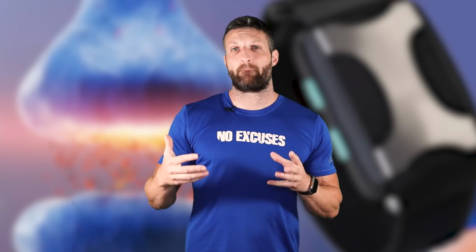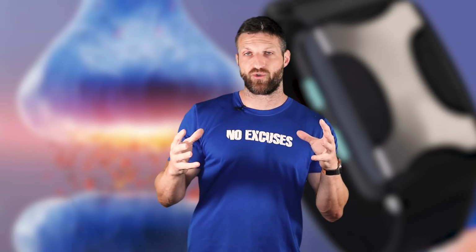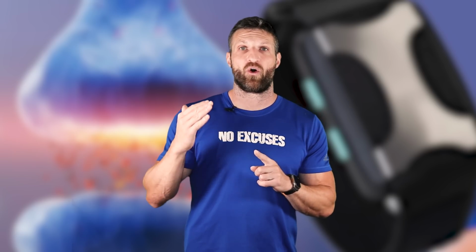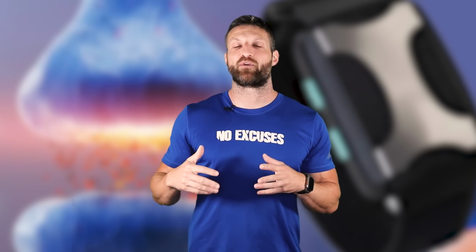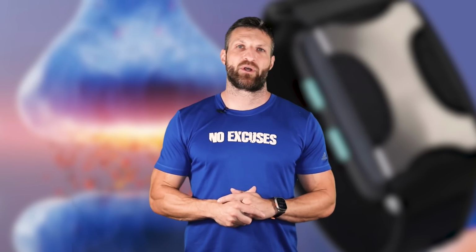And we start with the first one: can Apollo help balance or better regulate your nervous system? Because if that is true, then all the others kind of fall into place, because an increased HRV, better sleep, faster recovery, all of those are symptoms of a better regulated nervous system. So let's talk about nervous system regulation first.